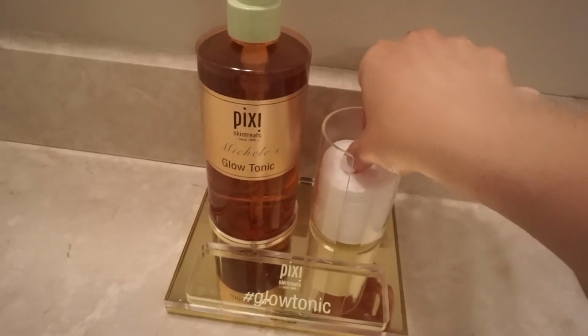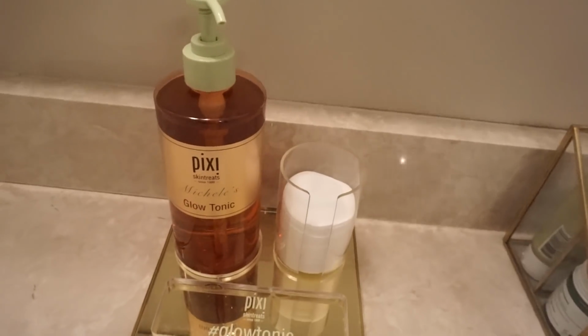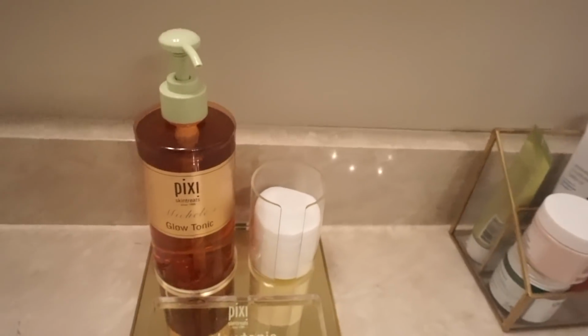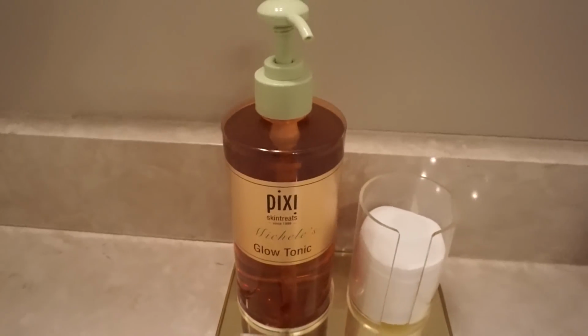This is my next step. This is the Glow Tonic by Pixi. If I don't use this, I will use my First Aid Beauty Facial Radiance Pads. This is a chemical exfoliator, and I do this morning and night after I cleanse my face. I just give my face a swipe.